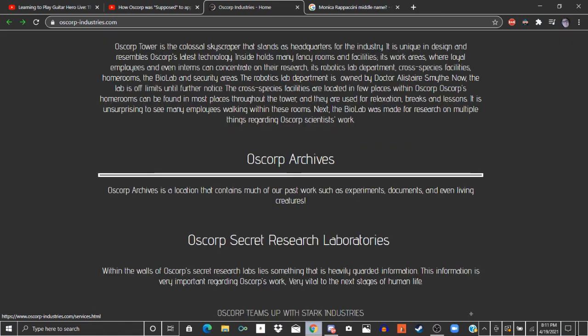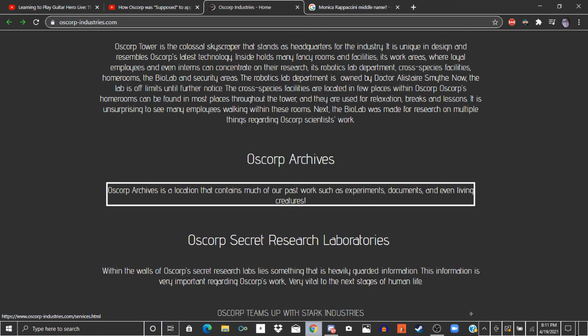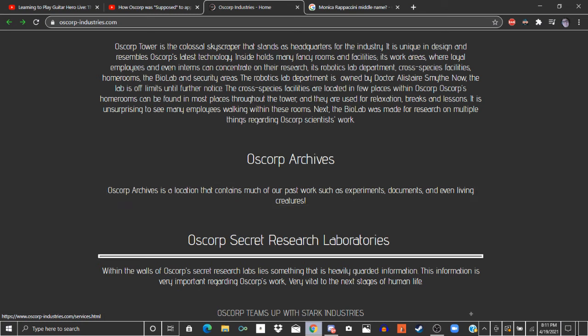Separator. Oscorp Archives is a location that contains much of our past work such as experiments, documents, and even living creatures. Separator. It's not reading any headings, which is unfortunate because, say a totally blind Oscorp intern, pretend there was a totally blind Oscorp intern, they would have trouble navigating the site a little bit.